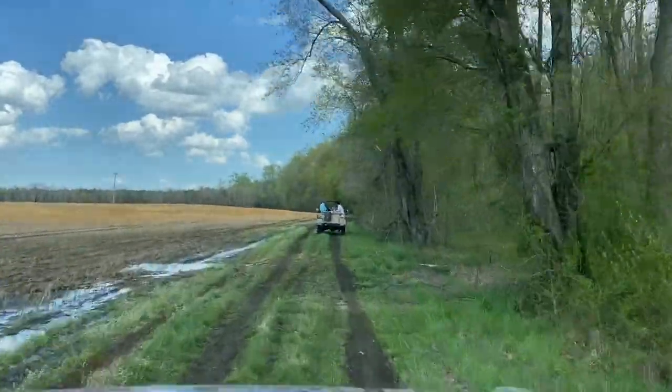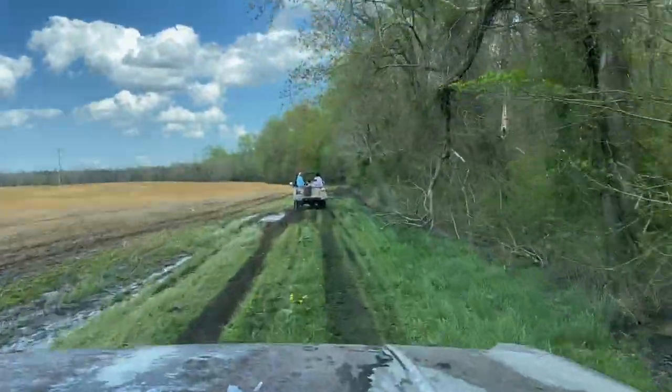Dad's laughing, but I don't know how he's funny. He's like, but really, don't look at me. It's definitely coming in through my floorboard.